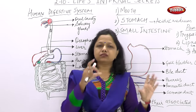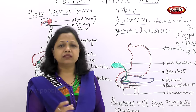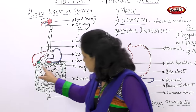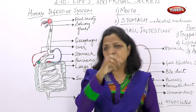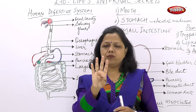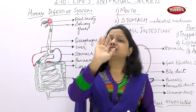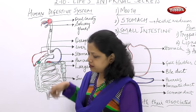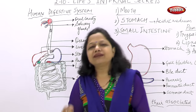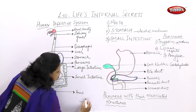Now when this digestion is taking place, the surface area of the small intestine has to be increased. Now this is the small intestine. The inner lining of the small intestine has a number of finger-like structures. Like how I am putting my fingers, they increase like this. So these finger-like structures are inside the lining of the small intestine. What is this lining actually doing? It is absorbing the digested food.